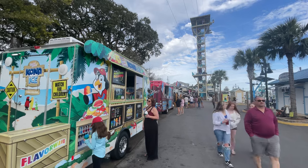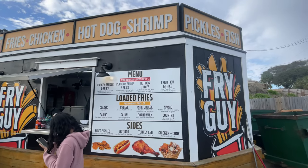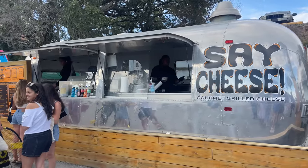There's a whole row of food trucks here, so that's pretty cool. You can get a turkey leg for $14. Some of the other ones might be a little more reasonable than that. There's a grilled cheese sandwich place.